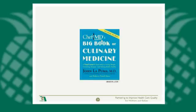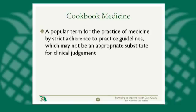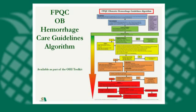Now, it is also controversial because people bring up the concept, is this cookbook medicine? No one wants to practice cookbook medicine. So what is cookbook medicine? It's a term people use for the practice of medicine where you strictly adhere to guidelines, and people feel that they're not an appropriate substitute for clinical judgment. I will argue that it doesn't substitute clinical judgment, because if you go back to this algorithm, all of these actions, which you can't see here, but you should have this algorithm, do take clinical judgment.